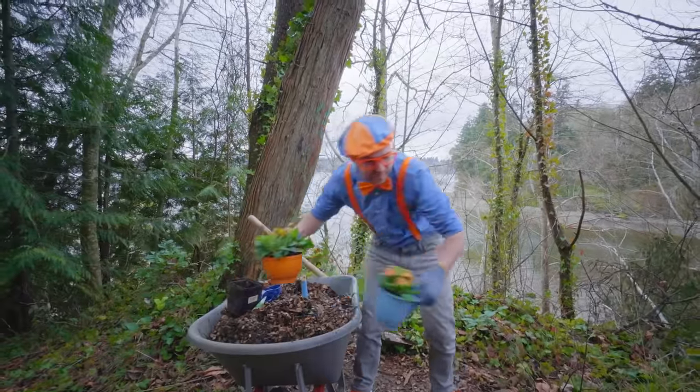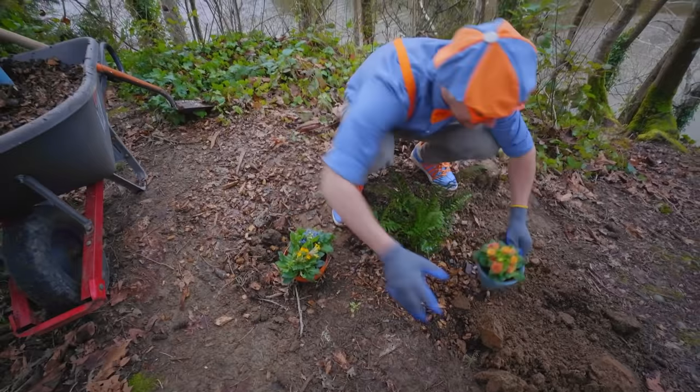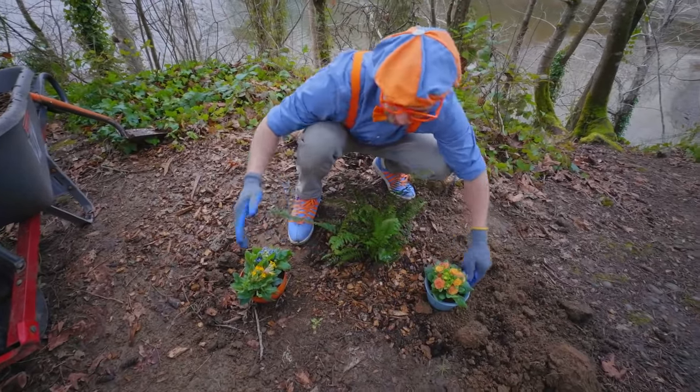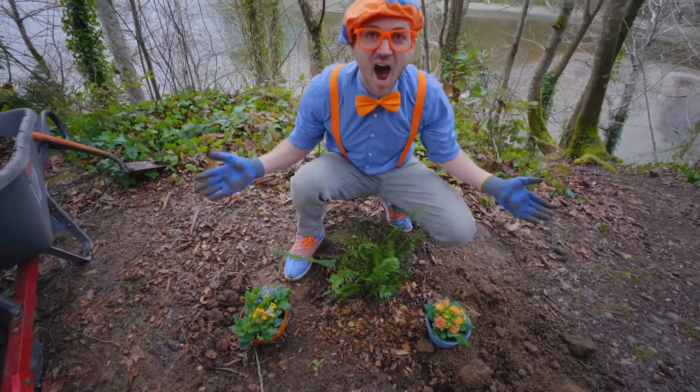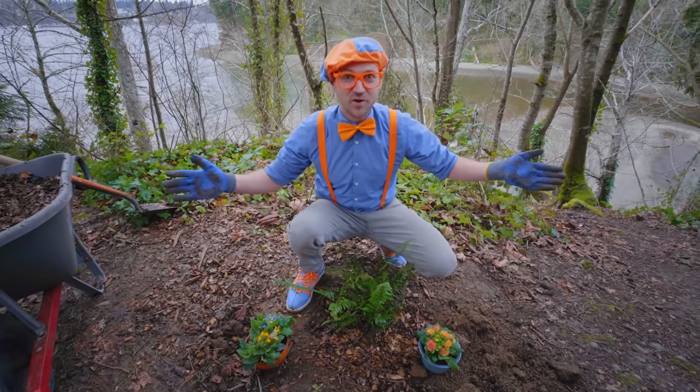Let's put these two plants around here. So then, it looks nice and pretty. Wow, how does it look? Yeah, I think it looks so good, we should probably take some photos.